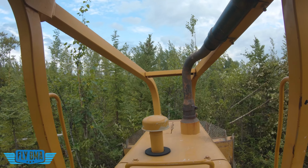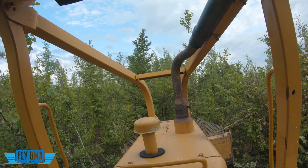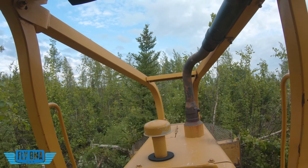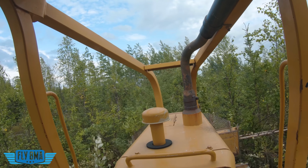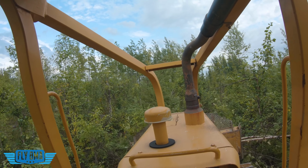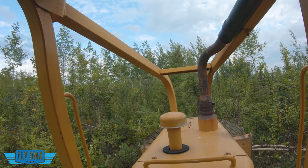When we first moved into this property, I really believed that you could build a runway with a bulldozer in like a day or two. Turns out I was so incredibly wrong. It is still very satisfying though, just to shove over trees.